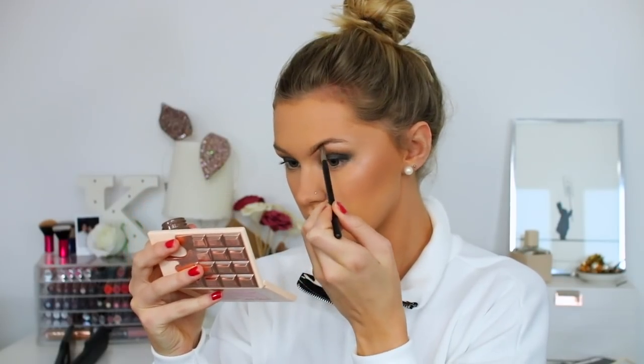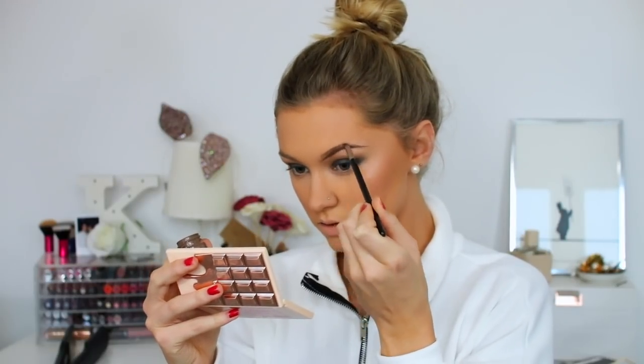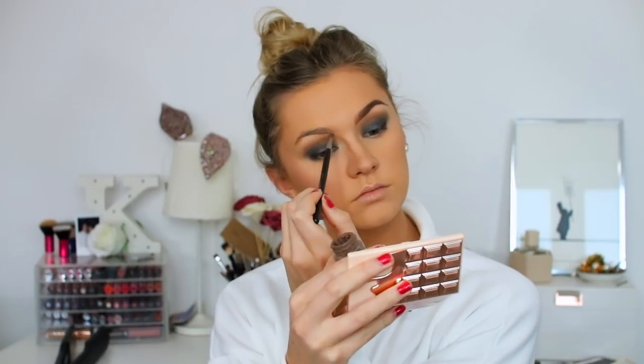And then for brows, I used the Kabrow by Benefit. I'm using a lot of Benefit products in this video, and filled in my eyebrows. I usually just fill in the bottom, fill in the top, and then from any excess product on the brush, I blend the middle. That's my technique.